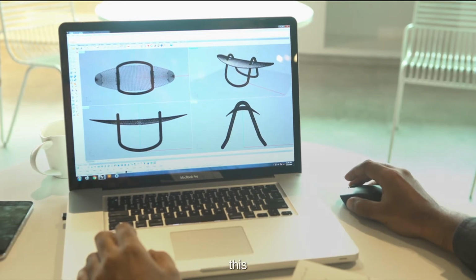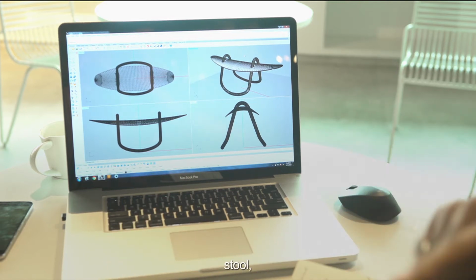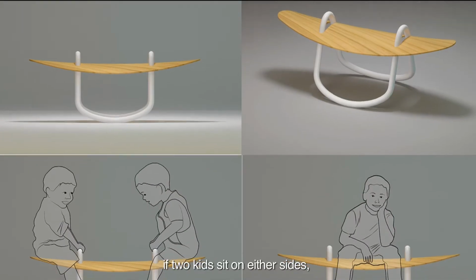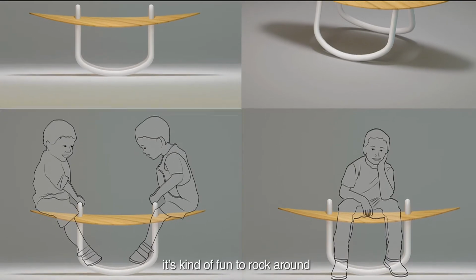Beyond that, as you can see, there are three ways that you can actually use this stool, if you can call it a stool. It's a seesaw if two kids sit on either side. It can be used as a stool, of course. It's kind of fun to rock around, left and right. And it's also a rocking horse at the same time.